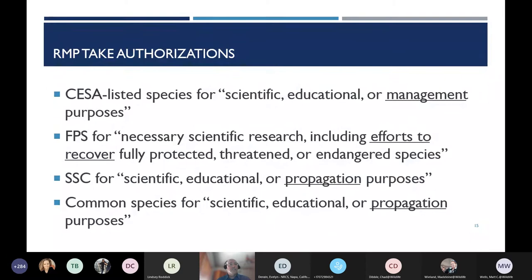And then for the species of special concern and common species, it's the scientific collecting permit standard. And there we can issue take authorization for scientific, educational, or propagation purposes. And it may seem a little counterintuitive at first, but propagation is sort of the key term here. And if you look at our SCP regulations that we've adopted, we do define propagation to include efforts to, among other things, capture, temporarily possess, and relocate wildlife to avoid harm and mortality. So things like moving species out of harm's way actually qualifies as a propagation measure and purpose.